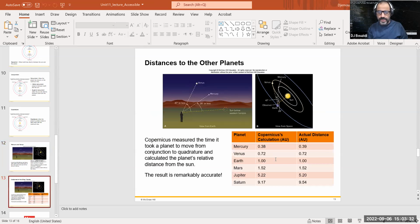And this is actually something that Mr. Copernicus was able to make calculations on, based on his model, based on all of this geometry I was describing. He found that the distance to Mercury, based on his model, is about 0.38. Now we know this average is about 0.39. So it was not too far. Okay, he made an extremely good calculation. His model is very, very good.